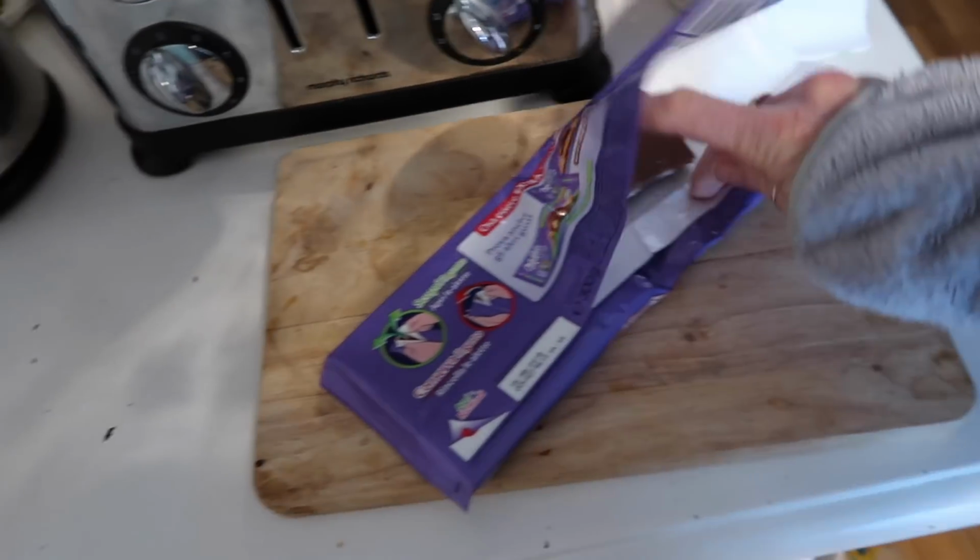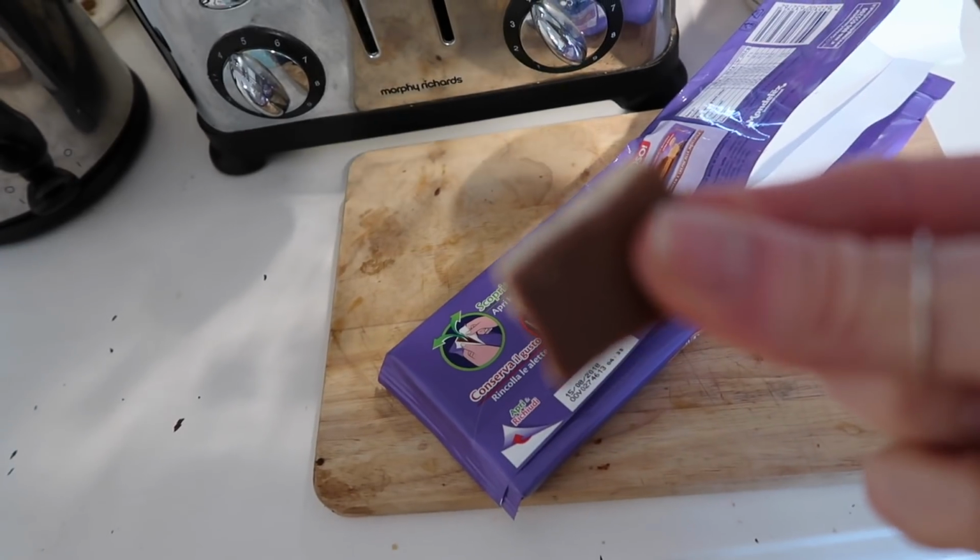Afternoon snack. A little bit of chocolate. And I might have a couple of these.